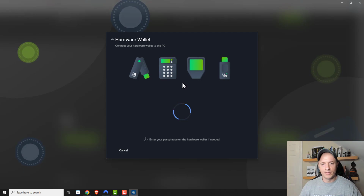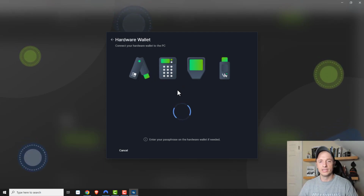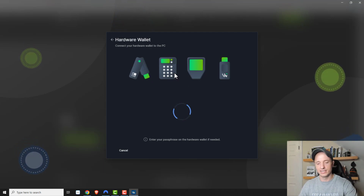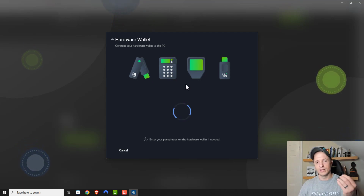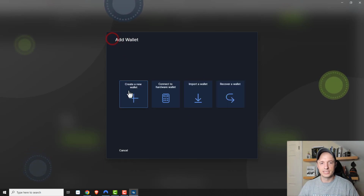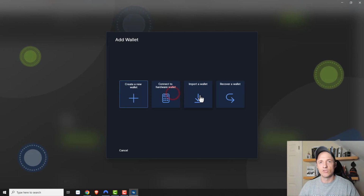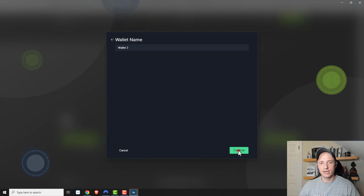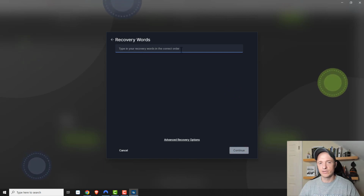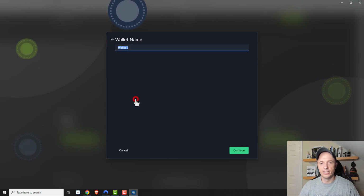But anyway, if you want to go ahead and connect a hardware wallet to Wasabi Wallet, you could go through this setup right here. It's pretty self-explanatory, especially if you can set up a hardware wallet, you could go ahead and connect it to Wasabi Wallet. Additionally, you could go ahead and import a wallet. So if you have a Wasabi file already, you could go ahead and import that. Or you could recover a wallet. So right here, you could go ahead and type in recovery words in the correct order to recover your wallet. So a few different options here. We're just gonna go ahead and create a new wallet.